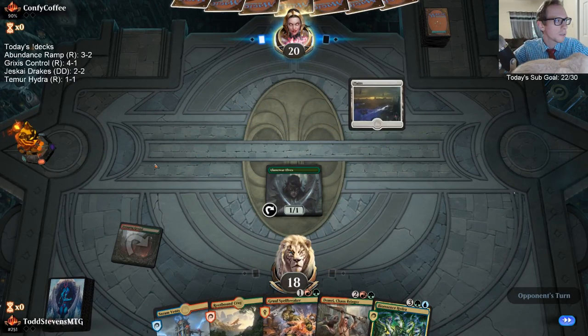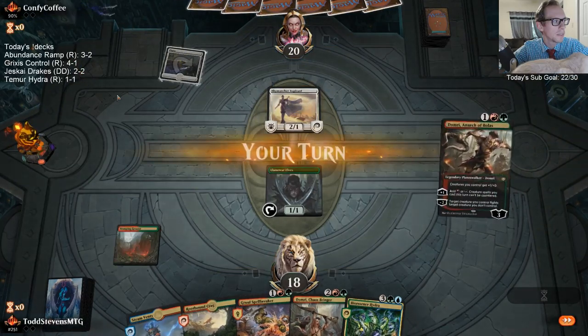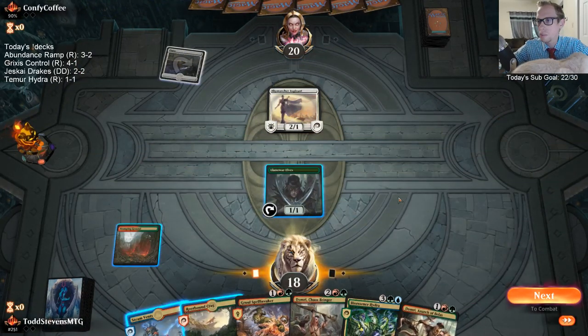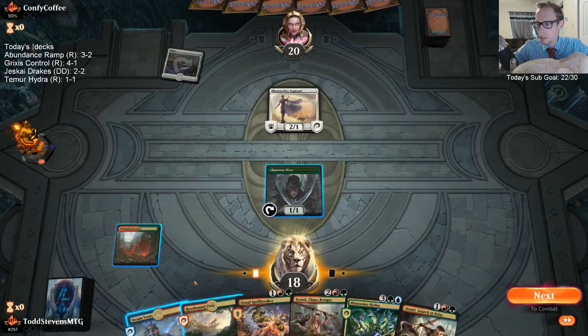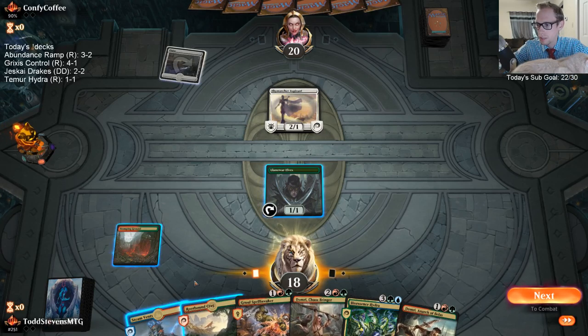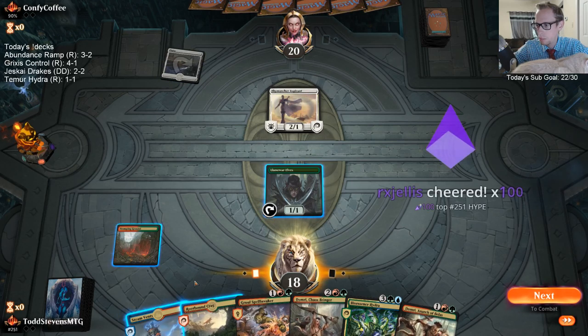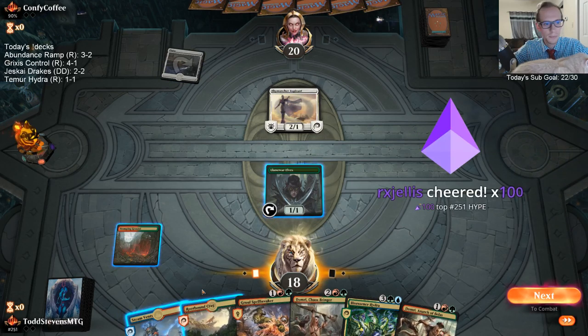I would say Grixis wasn't the best today by far. I mean, it had one more win than the Abundance Ramp and stuff, but... And who knows, this could be a 4-1 here. But yeah, I am definitely planning on playing more Grixis. However, when I am playing more Grixis, unsure.